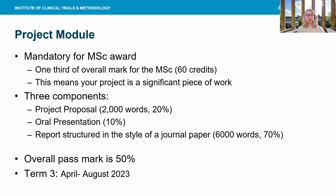The project module is mandatory for the MSc award, and it's 1/3 of the overall mark for the MSc, so it counts for 60 credits. This is a significant piece of work which has three components. It has the project proposal of 2,000 words, accounting for 20% of the module, an oral presentation, accounting for 10%, and a report structured in the style of a journal paper, which is 6,000 words and accounts for 70% of the mark. As you can see, we really try and prepare you to be a scientist and a clinical trialist who will be able to write up the results of clinical trials that you run, design, contribute to, or analyze throughout your career.